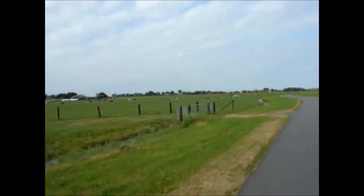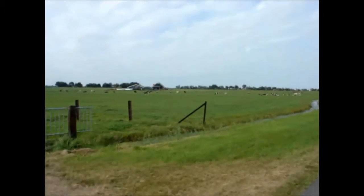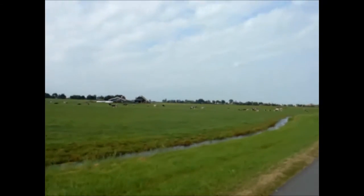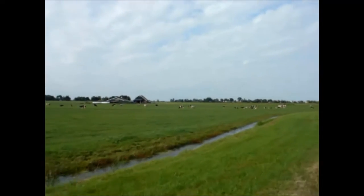Wind is a bit less here, of course, more protected, and there are the ladies, black and white ladies, very peaceful together.